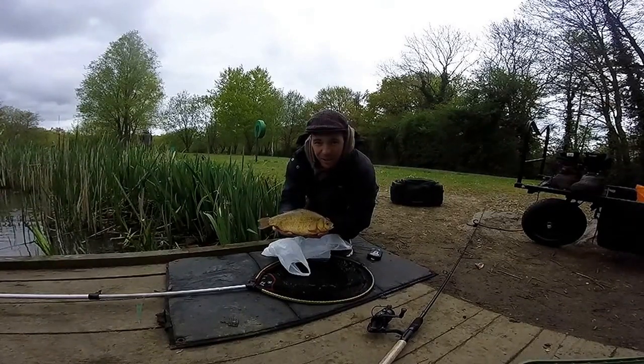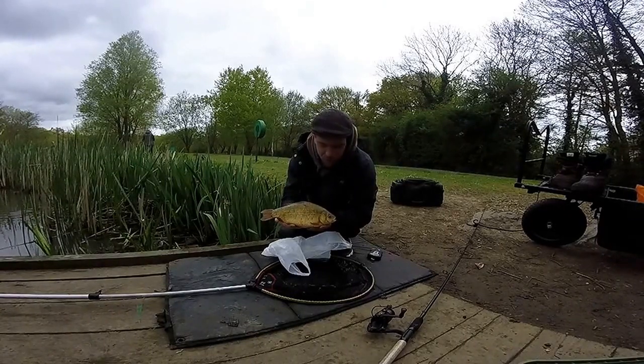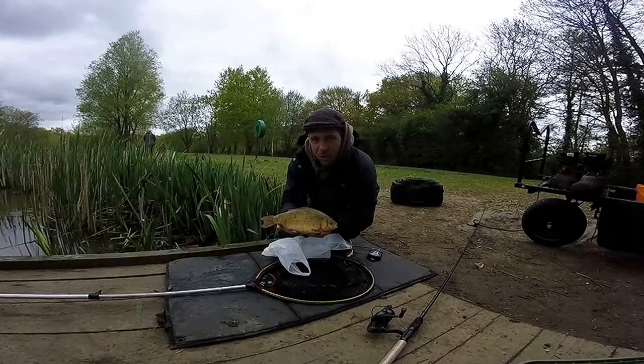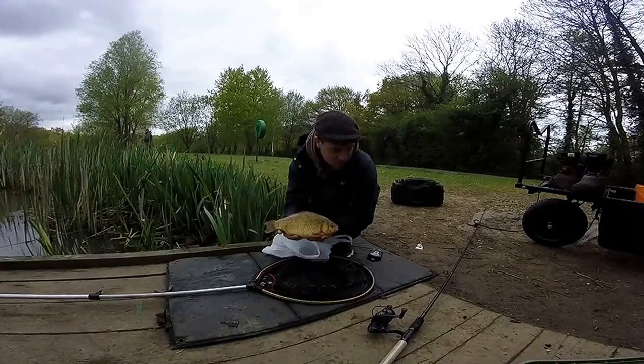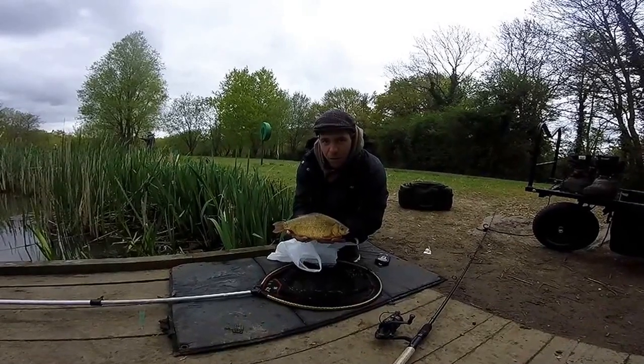I'm still on the maggot and the ground bait with a couple of little casters in there. But I'm just plugging away. I've noticed that most bites come pretty much from the same sort of spot. Instead of casting about, it's handy to get straight back on the same sweet spot. That's what I've noticed. So just going to keep plugging away and hopefully a better one will come along.